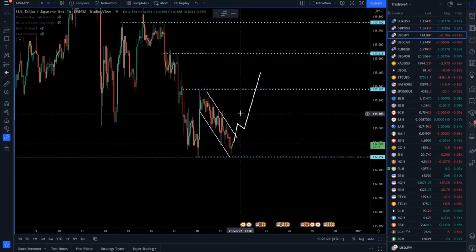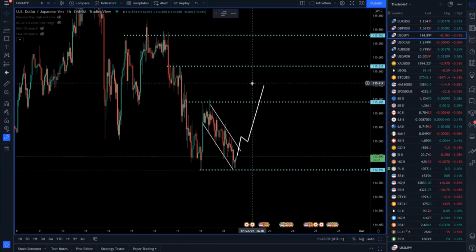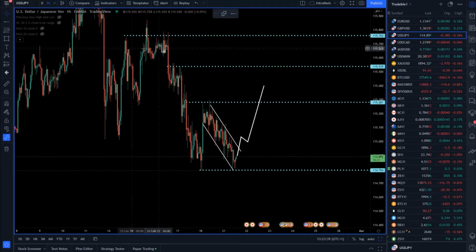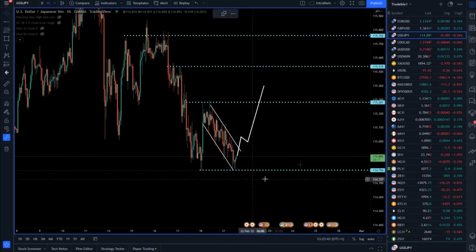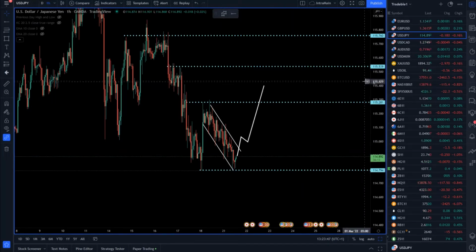So my advice is to watch for buying opportunities, and for the price to rotate back towards 115.28 or eventually 115.50 or even 115.80, depending on whether we see more power. So watch for buying opportunities based on this structure. I see the rally coming into the US session.